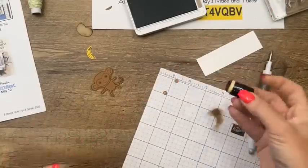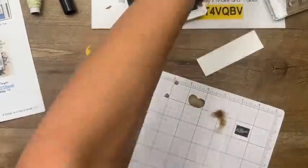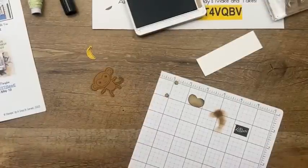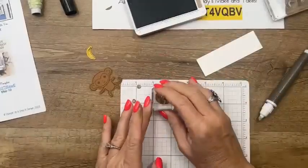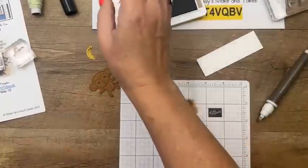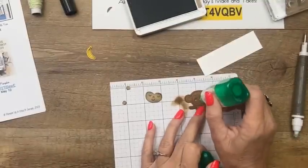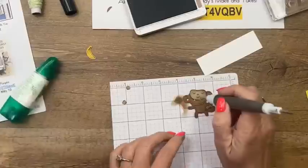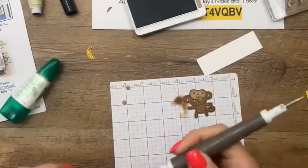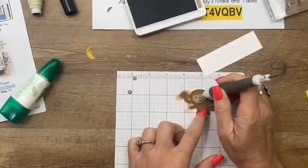Now, the only other thing we need to do is add a face. And there's this cute little face stamp right here. And I'm going to stamp it in pumpkin pie right there. All right, now we're going to add this all together. A couple dots of glue. And we'll add on his face. I need new putty. My putty's not sticky anymore. There we go.